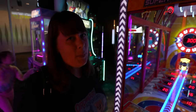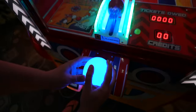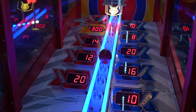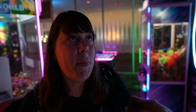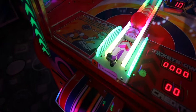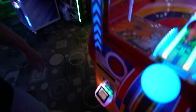This is so stupid. We should have spent our money on the bowling. This is kind of like bowling. Hurry up! All right, ready? Go! Oh my God, that was pathetic. Oh my God, that was so bad. I thought, because you don't want to pull it too hard. Oh, do I get to go again? No, I think that was it. Wow, what a waste.